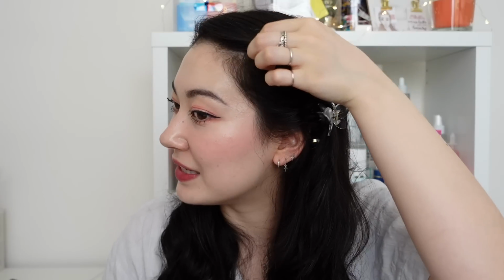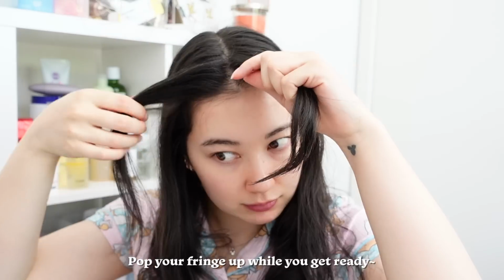Recently I did cut my fringe a little bit. I know I do have it up today because I haven't styled it properly. That's the one thing about fringes. You always have to style them, so that part is annoying. I have been using these and I have been liking them.